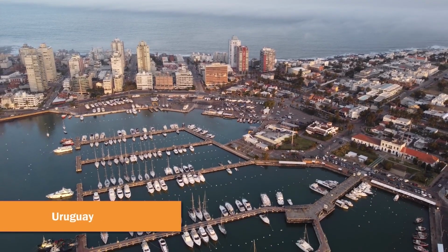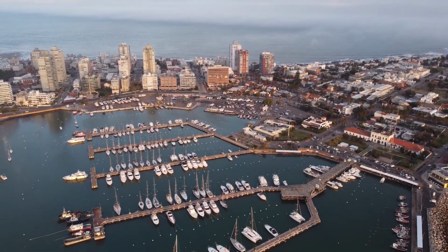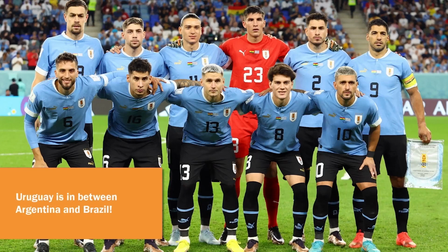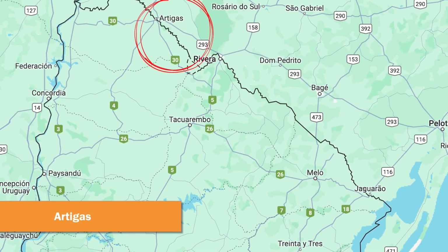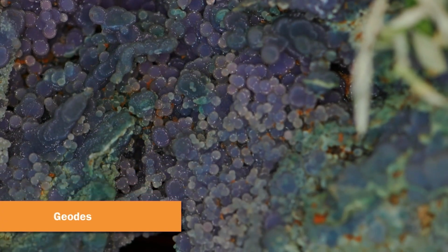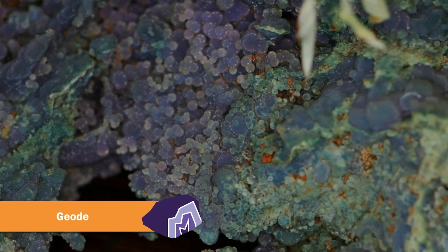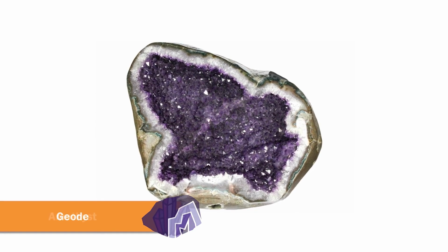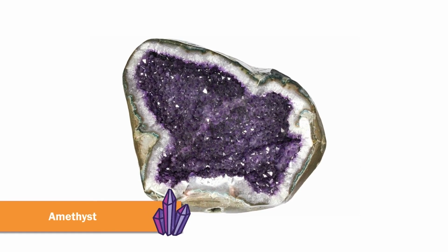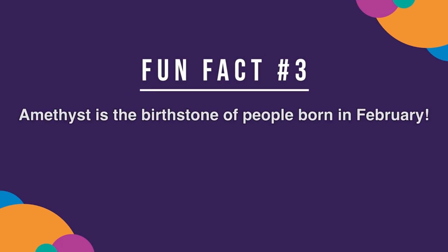Hooray! Here we are in Uruguay, a small country in South America that's known for its beautiful beaches and talented soccer players. Today, we're headed to the city of Artigas, which is famous for its awesome geodes. A geode is a rock lined with crystals. The geodes in Artigas are filled with a stone called amethyst, which is a gorgeous purple color. Fun fact number 3. Amethyst is the birthstone of people born in February.